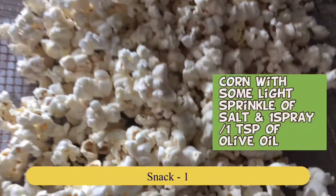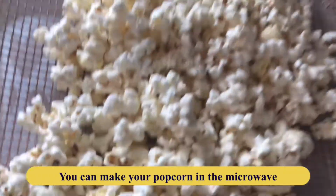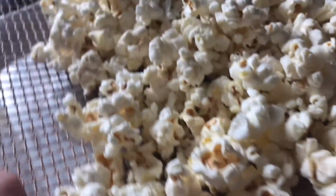Make homemade popcorn, which is low in calories, and sprinkle some salt to taste, and it's ready.